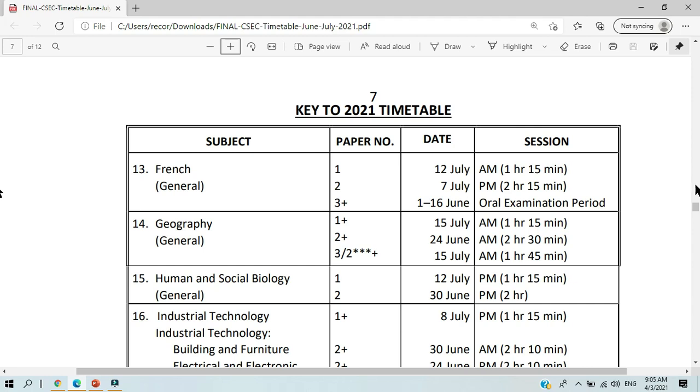Then we move on into industrial technology, and we have 3 papers here, and I think paper 1 will be a common paper for all 3 papers. So on the 8th of July, we will have our paper 1 that will, of course, be 1 hour and 15 minutes.